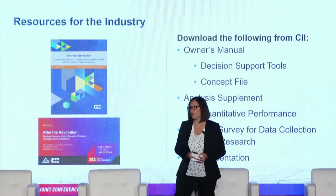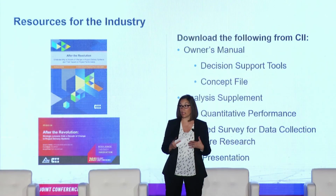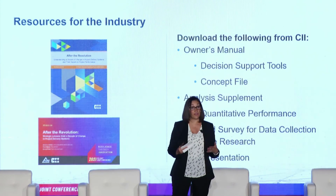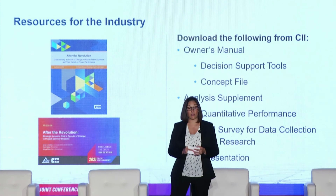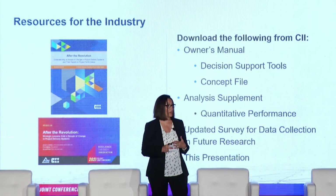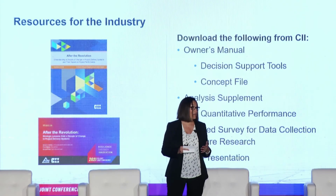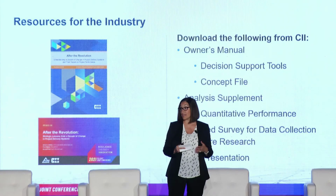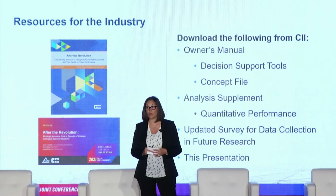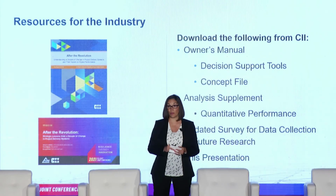So what resources are available to you now? As we discussed, our research team is complete. All of our deliverables have been turned in, which means all of the data is now available on CII's website. You can download the owner's manual, the decision support tools, the concept file that Clark had discussed, and the analysis supplement if you want to look at the box plots and all of the raw data. That's available, as well as a copy of the survey that we used to gather the information. And a copy of this presentation will also be available on their website.